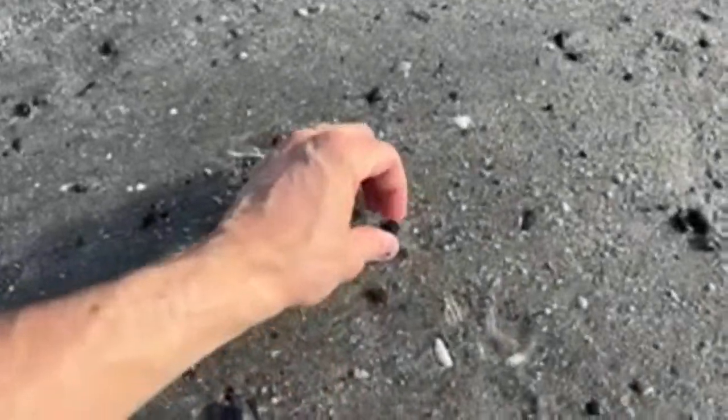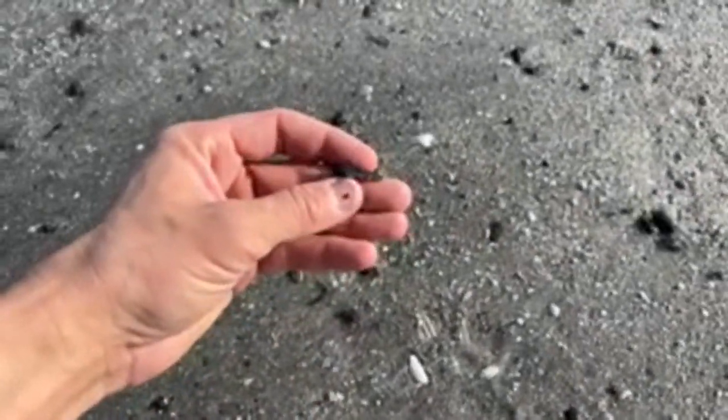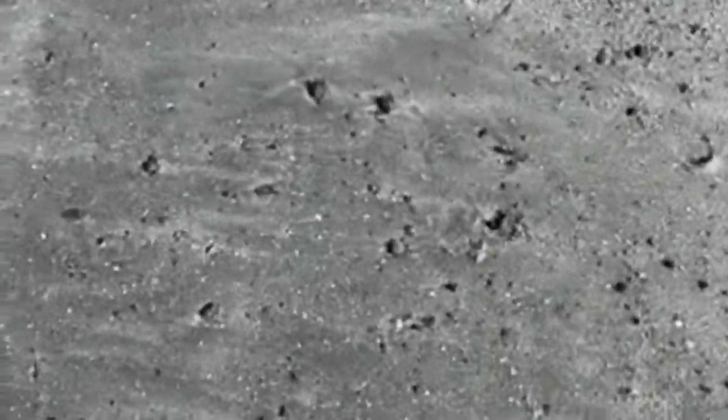All right, we got a blade here of, it's like a little great white. The great thing about everything that we are finding out here today, we came in at low tide, so this is stuff that people have already walked over, and we have found some pretty big, pretty complete teeth even.